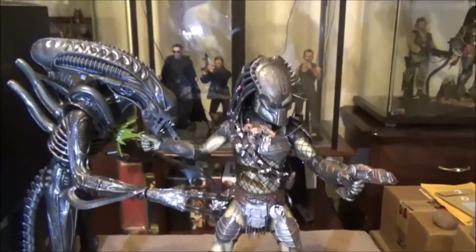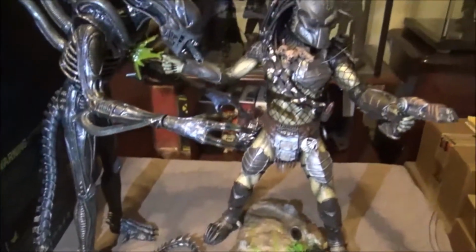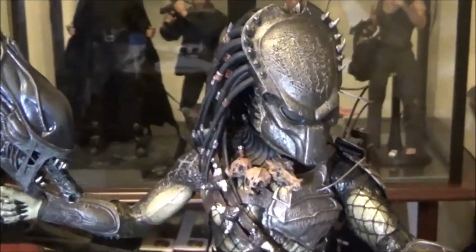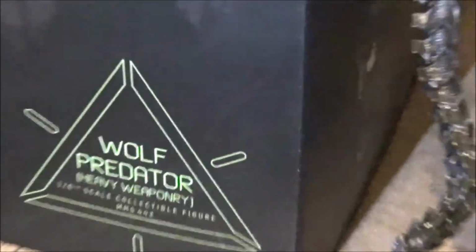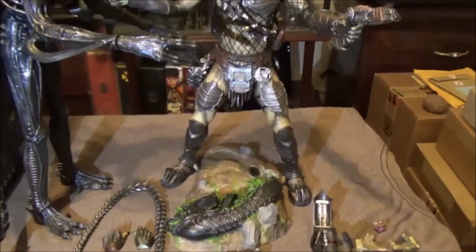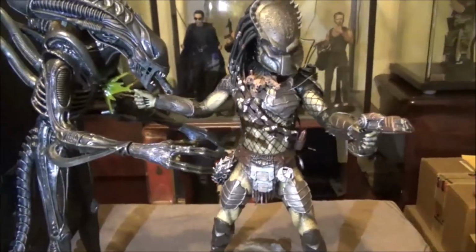Alright, so now we've reached the category of accessories. And I'll tell you guys that this figure comes with a boatload of stuff. And that's why it's called the Heavy Weaponry Wolf Predator. But it's missing so much more as well. So shame on you, Hot Toys, for excluding a lot of things. This figure had the potential to be the ultimate figure, but because of Hot Toys' decisions, it fell short. So let's start going through the accessories.